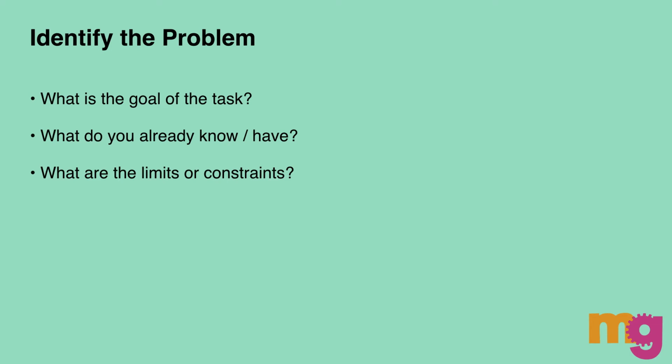So we're first going to identify our problem. What is the goal of our task? What do we already know? And what are the limits or our constraints?